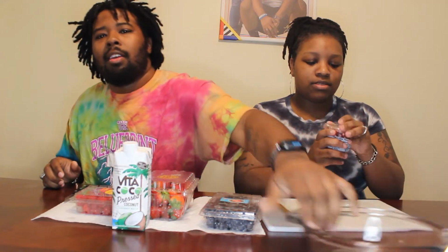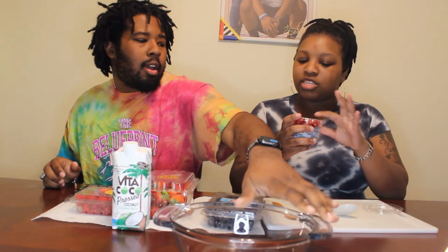So yeah, we found the pomegranates finally. And so now we got everything that we need to try. You rinse these? Oh, no, they're already sealed. This mess says rinse before using. Oh, well, I guess we gotta rinse those.